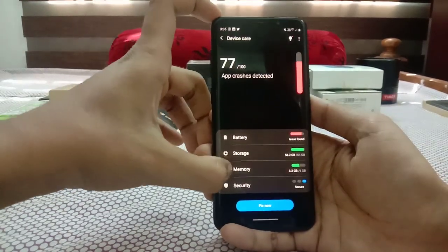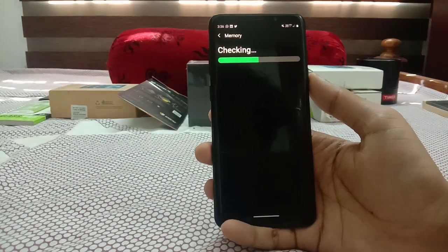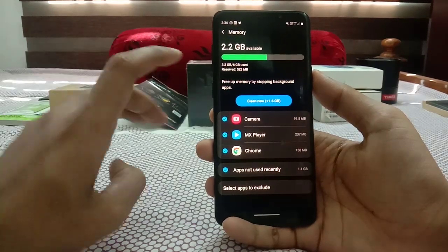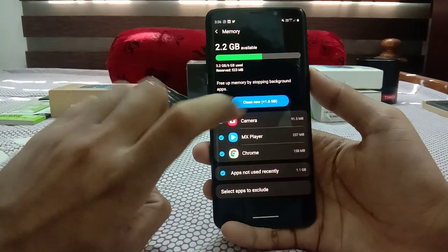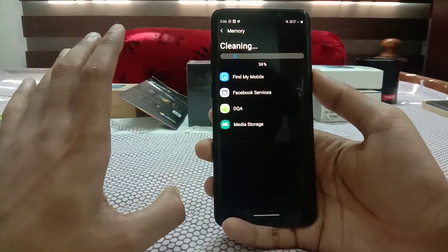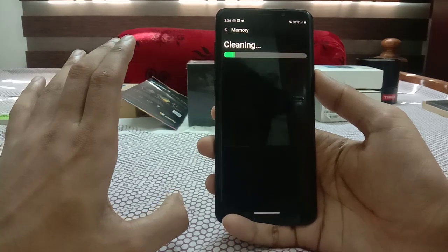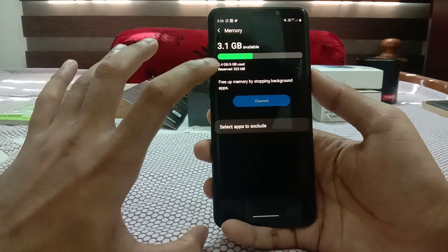Actually the Galaxy S9 Plus comes at a base RAM of 6 GB, and the Galaxy S9 comes at just a RAM of 4 GB. As you guys can see, 3.3 GB is used out of 6 GB. If I just clean, means if I optimize the phone, then I will show you how much RAM will be available. Yes, it's going. Yeah, you can now see 2.4 GB is used.